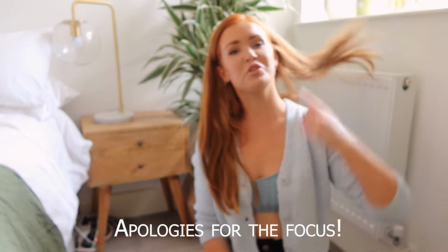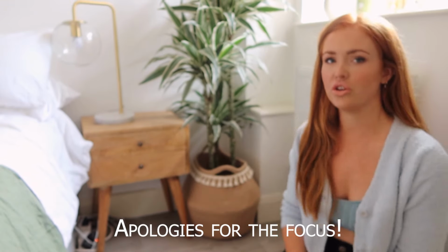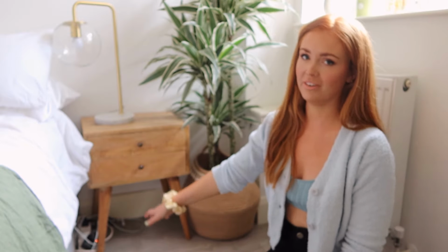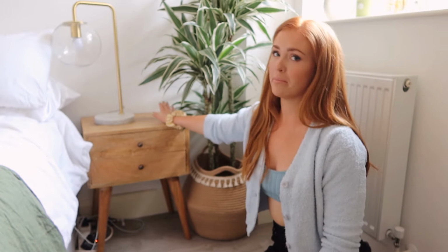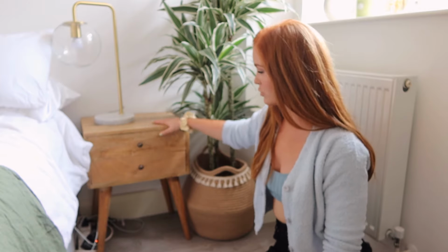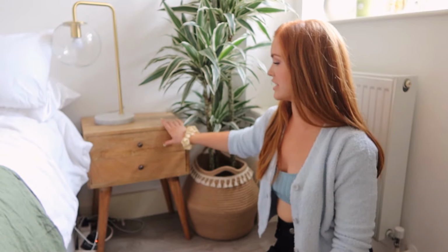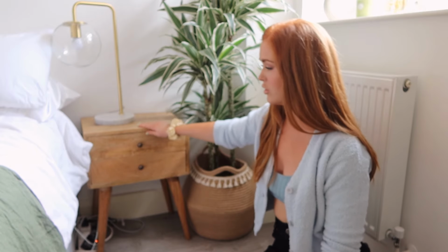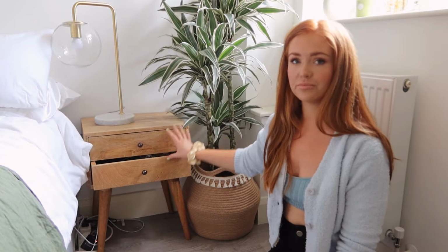So guys, I've moved on to the floor because I wanted to show you these bits over here in this corner. So don't mind all my charging at the moment, charging my camera and my phone, so I'm just going to leave that. But I got this beautiful bedside table. It's a solid wood. It's this really nice light oak. I absolutely love it. I'm honestly obsessed with it. It feels such good quality. It looks expensive. It's actually got quite a lot of space in the drawers.